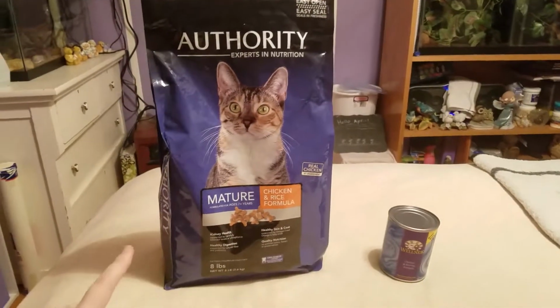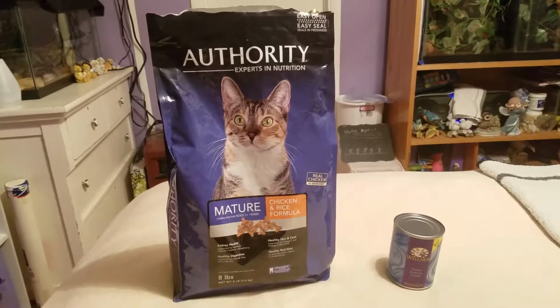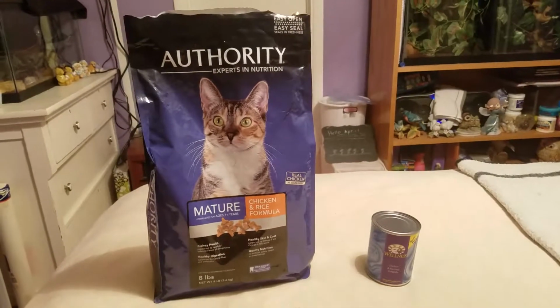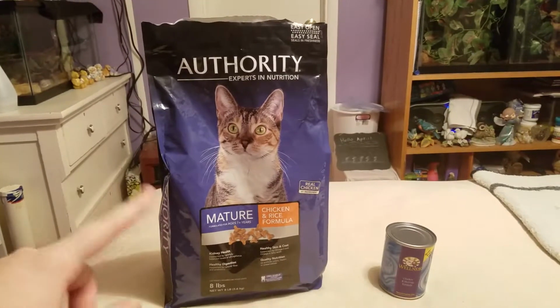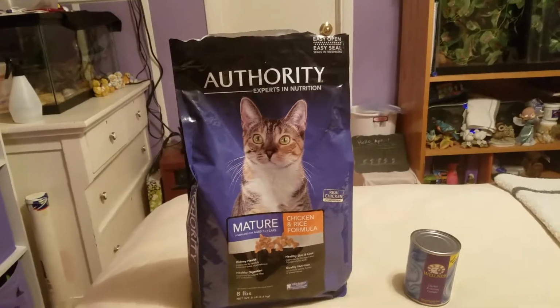The dry food is nice because it'll help keep the tartar build up off of your cat's teeth if you only were to do moist food. The moist, they can't really chew it. It doesn't really help to clean their teeth and everything. So I still feel that it's nice to have a little bit of a type of treat or dry food or something that's in their diet every once in a while.